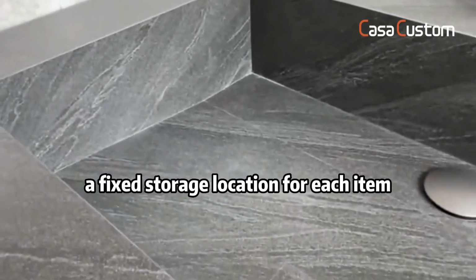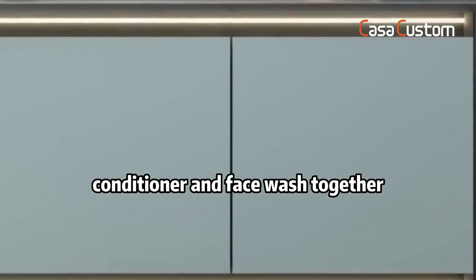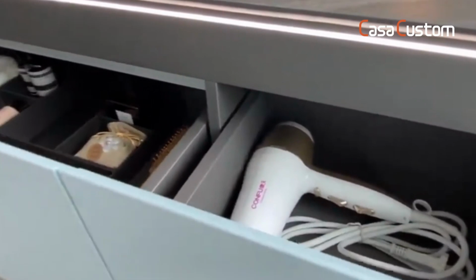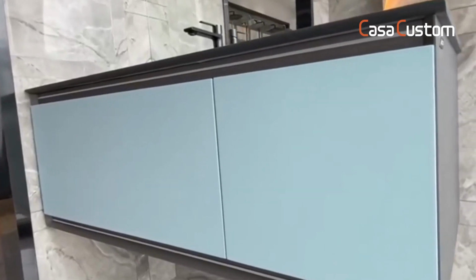It is also important to assign a fixed storage location for each item. Keeping toiletries such as shampoo, conditioner and face wash together, and cosmetics and skincare products together will make it easier to find what we need and avoid confusion and wasted time.